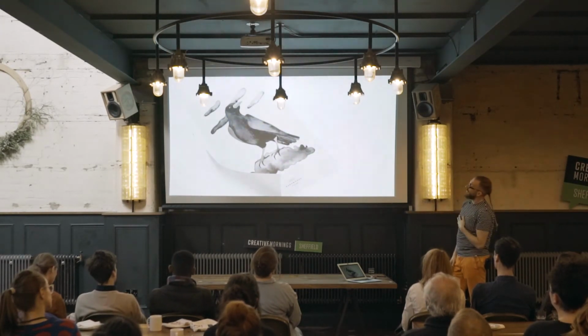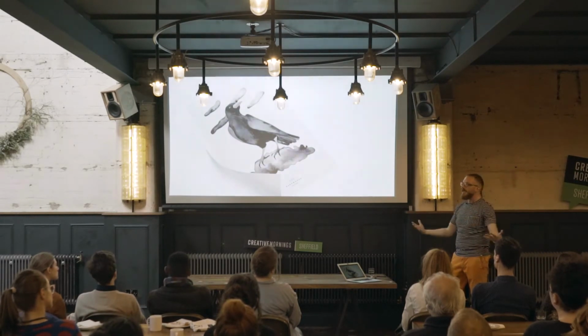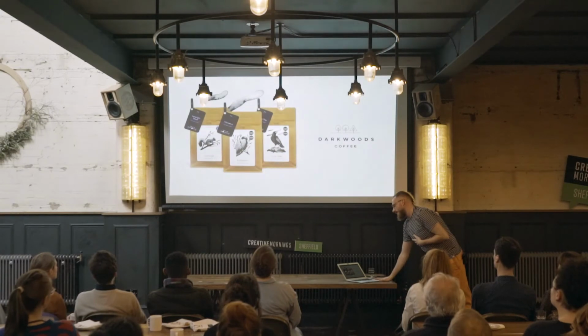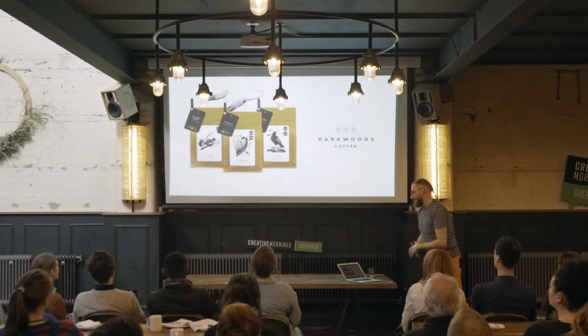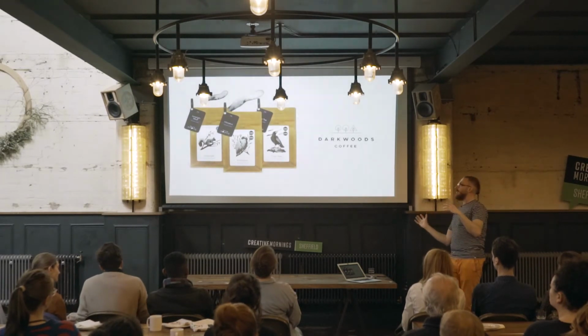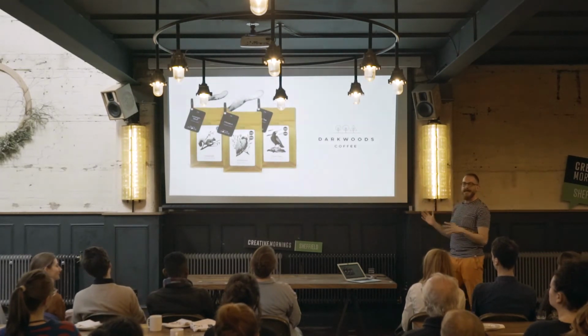So we created these wonderful illustrations, almost depicting characters from possibly the Dark Woods, forests, and countryside around Huddersfield. So this is an example of that. Again, really beautiful, unique artwork that is then the brand's to own and to use. These were then put onto the packaging. You can see the squirrel, the owl, the crow. I think we did about 8 of these in the end.